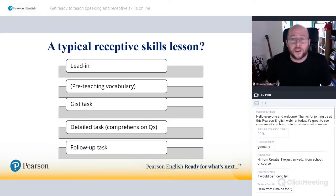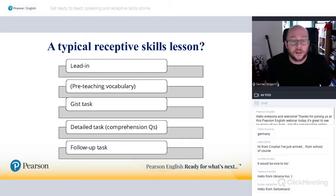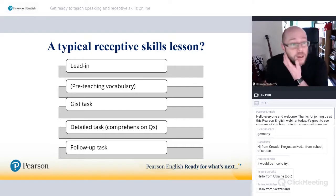It might be comprehension questions, it might be true or false sentences, something like that. And then we usually round up with a follow-up speaking or writing task, which allows them to reflect on the information that they've listened to or read. And it also gives them a chance to use any vocabulary they might have picked up as well.